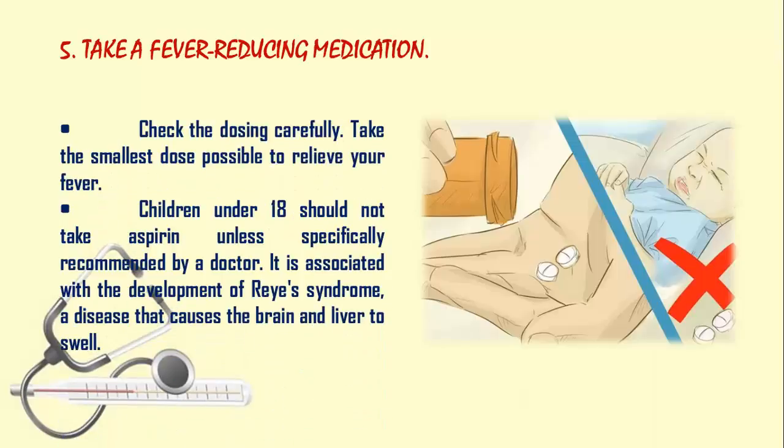Check the dosing carefully. Take the smallest dose possible to relieve your fever. Children under 18 should not take aspirin unless specifically recommended by a doctor. It is associated with the development of Reye's syndrome, a disease that causes the brain and liver to swell.